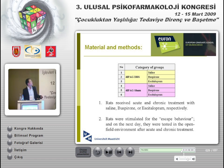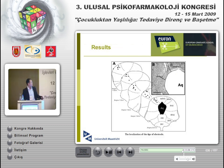So for our materials and methods, we basically have two groups of animals, the DBS and the sham group. The sham group means the control. In each of these groups, we have saline, buspirone and escitalopram treated animals. So all the rats received saline, buspirone and escitalopram treatment respectively. Then here are our results.